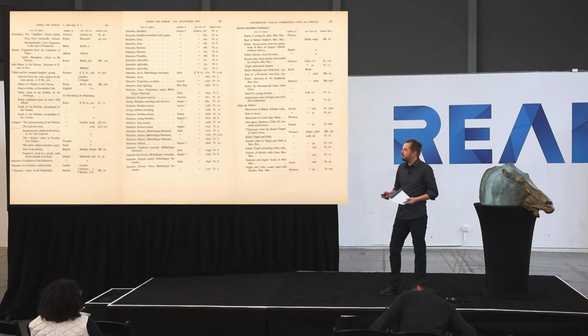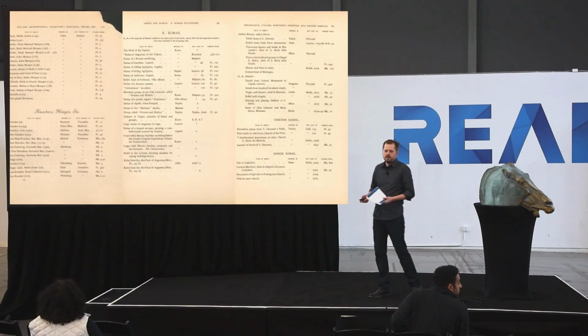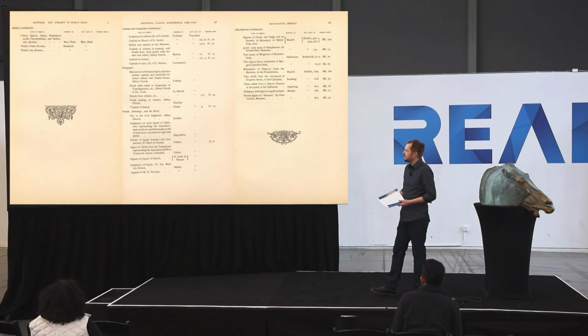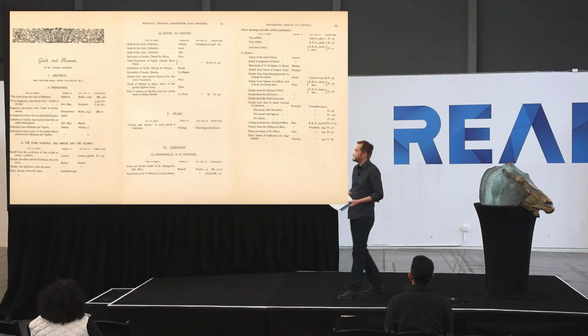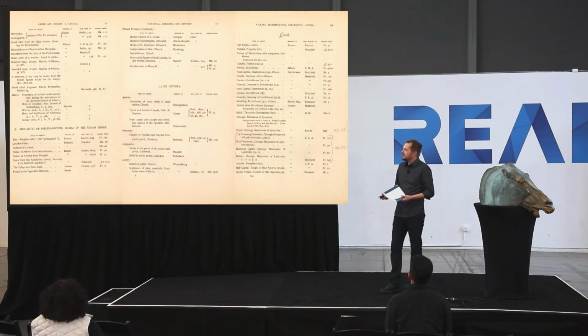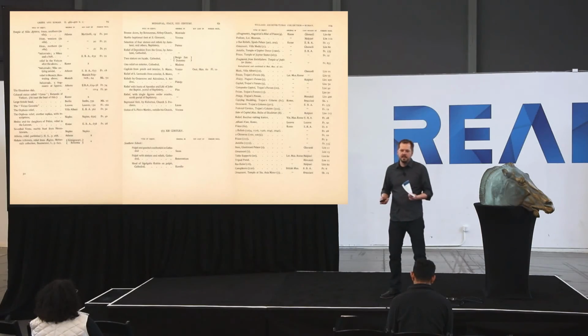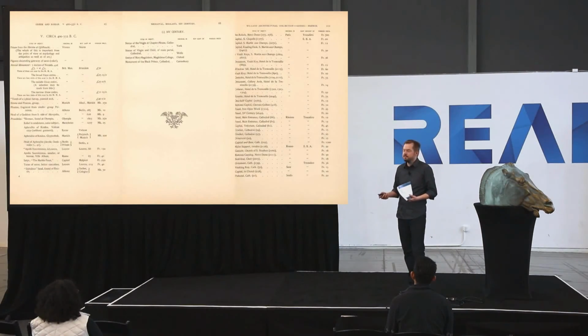It's filled with page after page of every major work of sculptural art from antiquity through the Renaissance. It has thousands and thousands of objects and where they can be found. This document was supposed to be the basis for a master collection that would illustrate the entire known history of sculptural art.